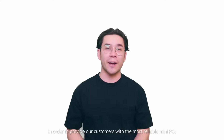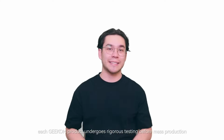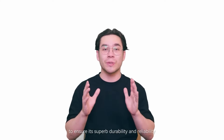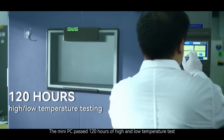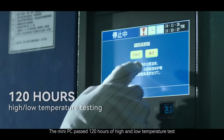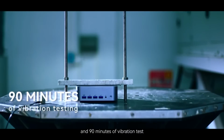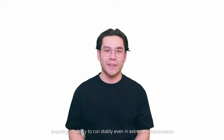In order to provide our customers with the most reliable mini PCs, each GEEKOM product undergoes rigorous testing before mass production to ensure superb durability and reliability. And the A6 is no exception. The mini PC passed 120 hours of high and low temperature tests and 90 minutes of vibration tests, ensuring its ability to run stably even in extreme environments.